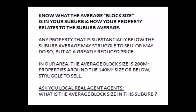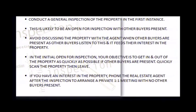Okay, you need to know what your average block size is in your suburb. In my suburb, the average block size is 200 square metres. It's okay to buy anything above that, but anything that's 100 square metres, I'm seriously probably not going to consider buying, because I know it'll be a major buyer objection. So you need to understand what the average block size is and look at that factor.